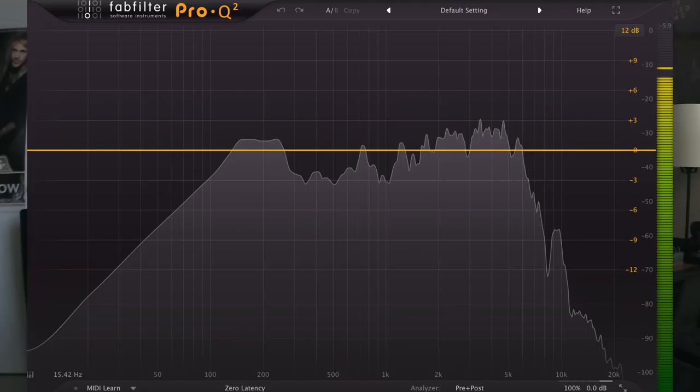Tonally, compared to the other pickups that Omega sent us, it was very, very similar in the low end. There again, it was very pronounced, once again, between 150 and 250 hertz. But where it differed is the mid-range. The mid-range from about 250 hertz all the way up to about 1.5 kilohertz was actually rather dialed back. With one obvious exception, there was kind of a weird spike in the mid-range right around 750 hertz.